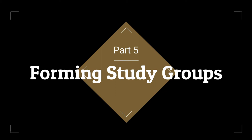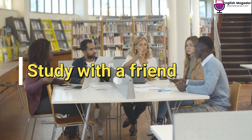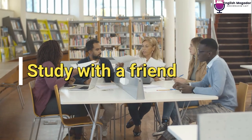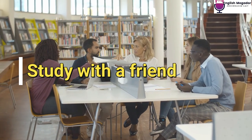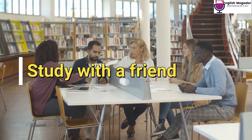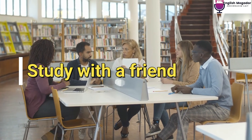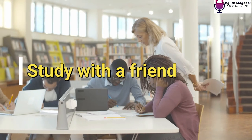Now the final part, part 5. Forming study groups. First, study with a friend. Get together with a friend or group of people from your class and study together. It doesn't have to be a formal study group. You can simply review each other's notes to see what you may have missed, and discuss concepts you think will be covered on the test.